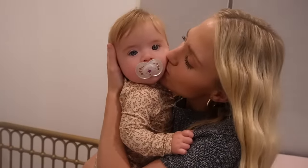Once we get the little ones down to sleep, before one of us goes to get Everleigh, I'll usually do a quick little cleanup around the house. There's some nights where everyone helps clean up, the little ones and Everleigh, and we all clean up together. There's some nights where I just do it by myself. Every night is kind of different.